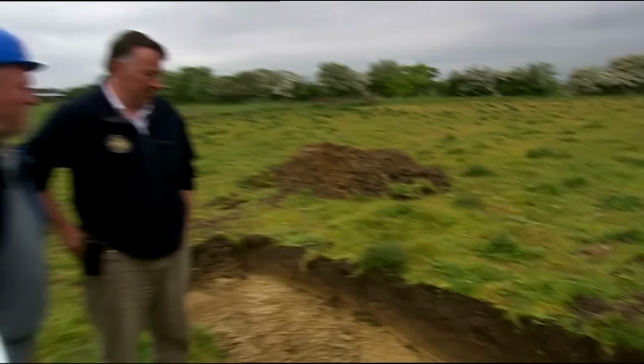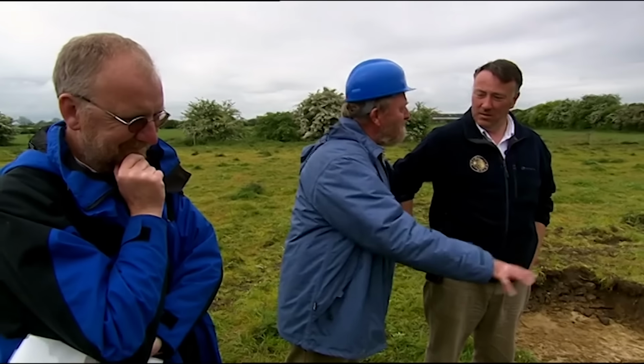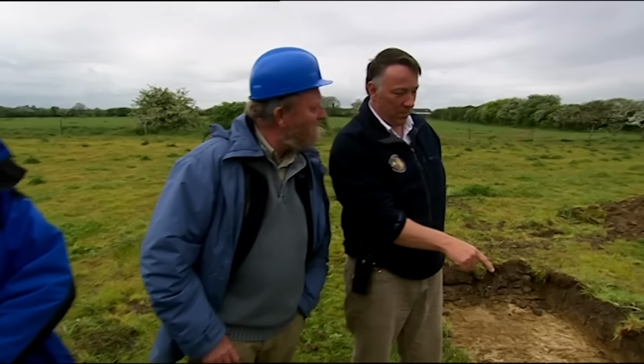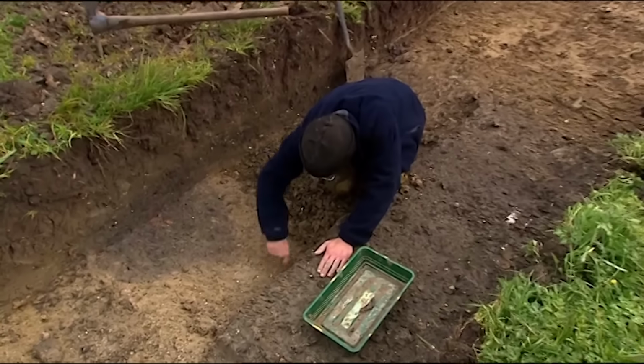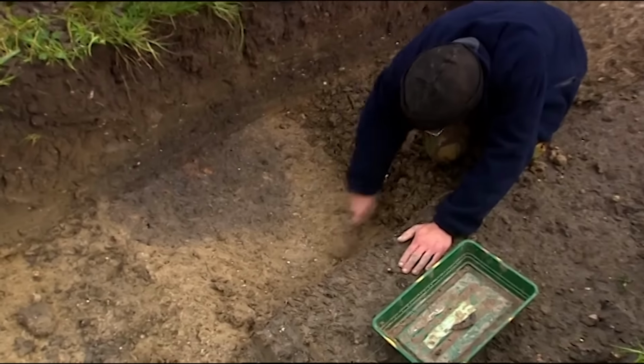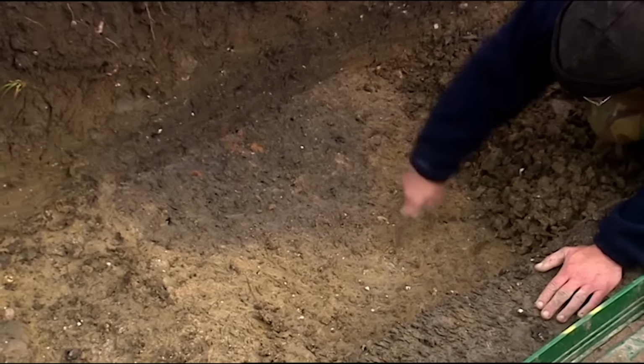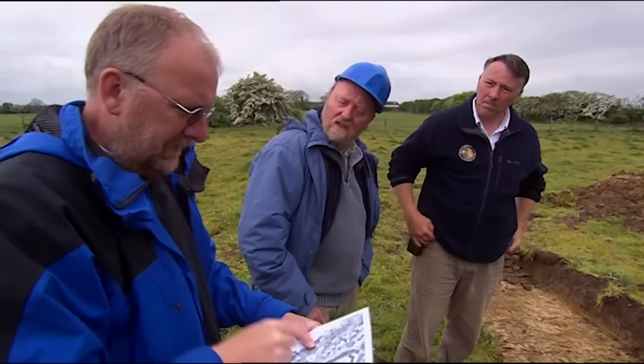I see Ian's doing all the work as usual, Kerry. What's actually happening here? Well, he's doing very well. I'm just keeping an eye on him, but he looks like he's getting towards the bottom of the ditch. But we think, if you see that dark patch there, it looks like it might have some sort of pit. It looks pretty massive, doesn't it? I mean, that could be a huge post hole or something like that. Is there anything like that on the geophys, John? No, not really.